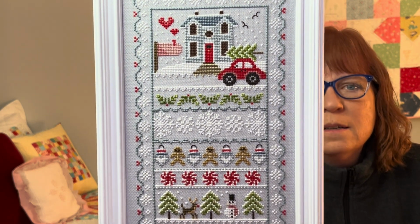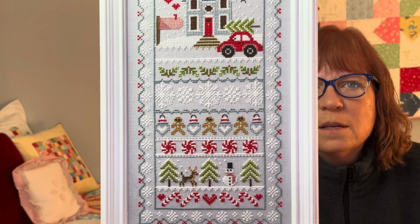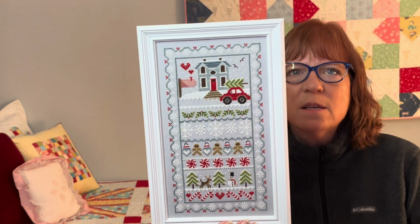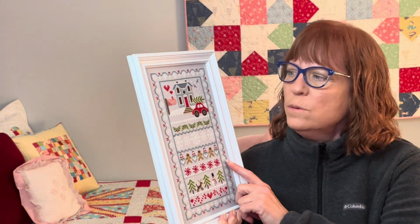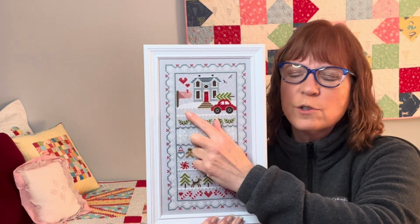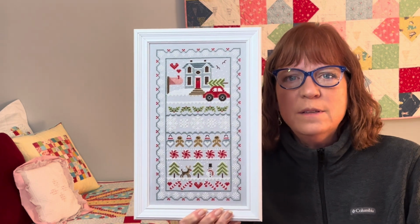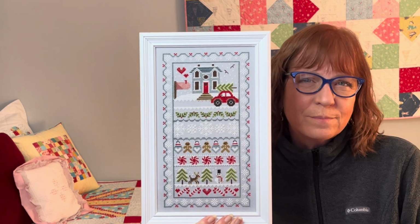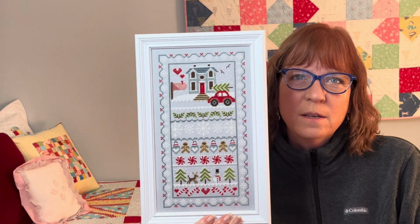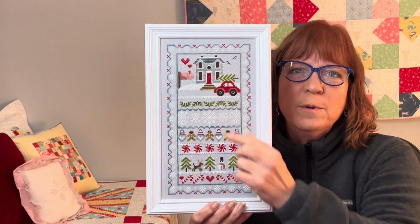And it just goes row by row. So I'm really happy with this piece. It is to say home on the mailbox and for Christmas right in this gray space. And I did leave that off intentionally because for me this will work as just kind of a winter piece, especially when you've got the little hearts up here. Kind of works for February.